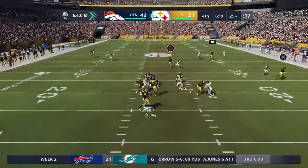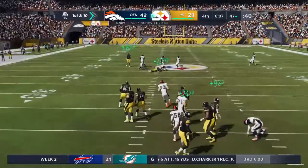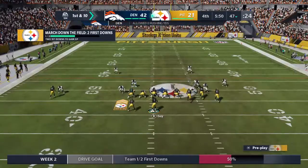Back to throw now on 1st down. Open man is Higgins. And they work this well upfield across the 45. A good pickup there at 22.